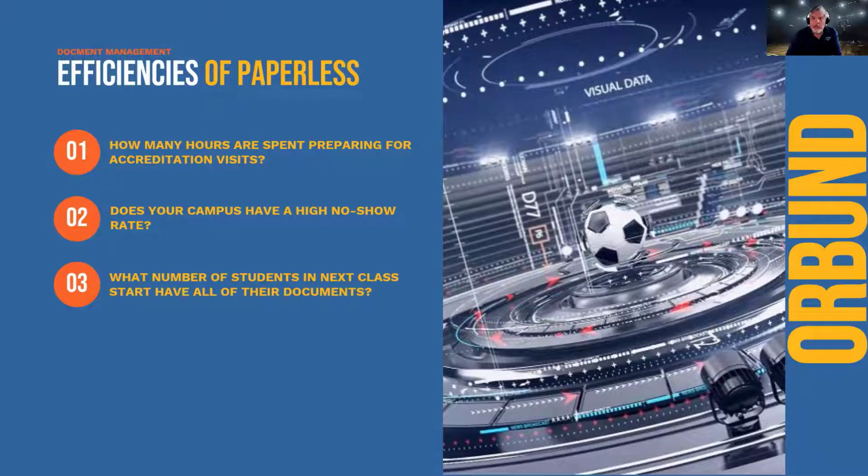A week before your next class starts, what percentage of your admission signees are fully packaged? Can your SIS give you this number in a drillable report? If a week before your class start, only 80% of your anticipated start is fully documented or document compliant, you shouldn't be surprised to only have an 80% show rate. Does your SIS give you an easy way to manage it?